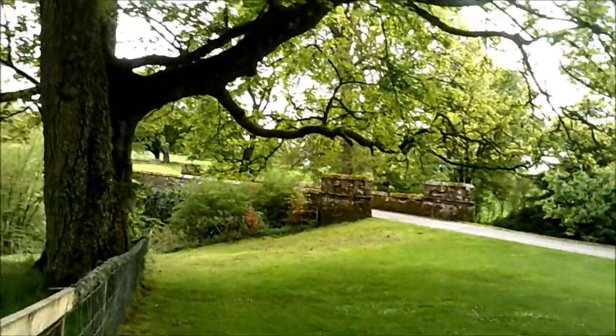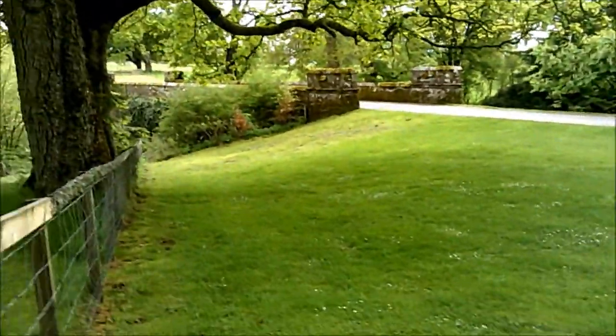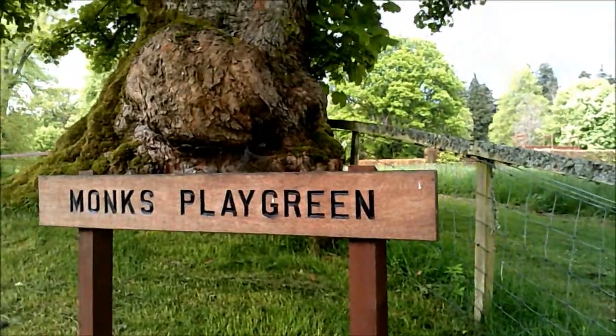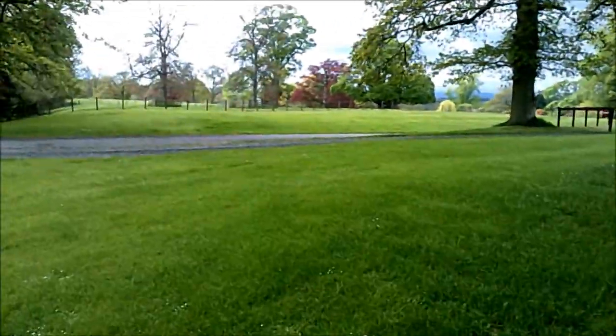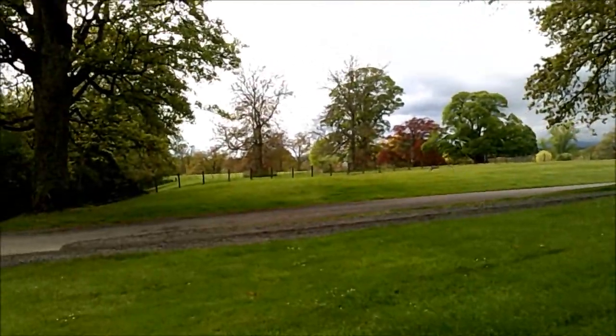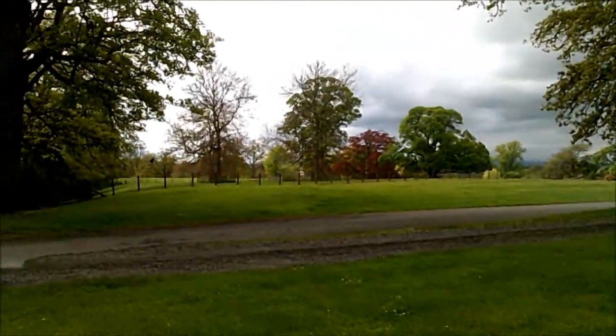I'm not sure if I came in this way or not. I probably did and didn't even realise I went over it. Yeah, look. My camera's still down there, I can see it.